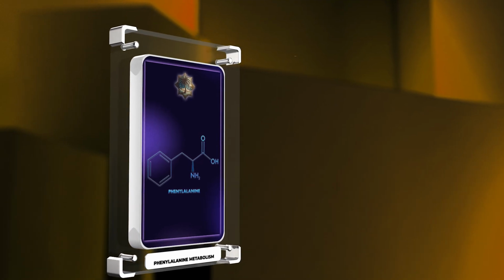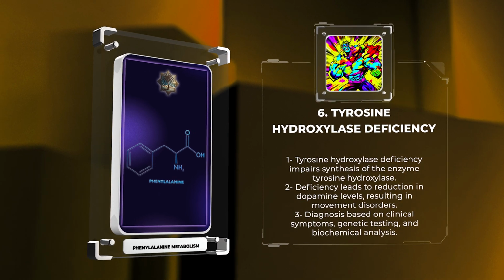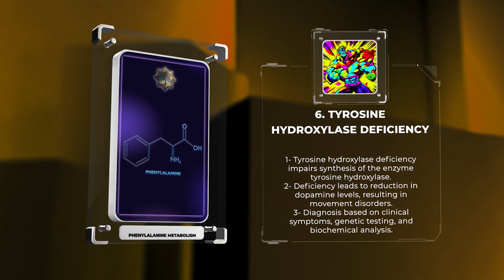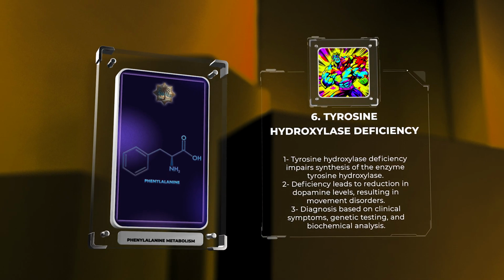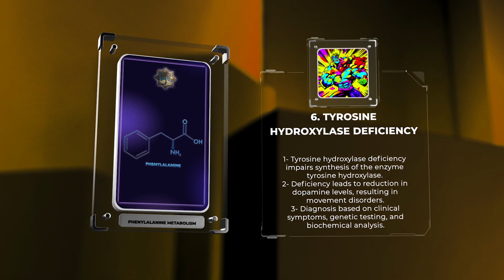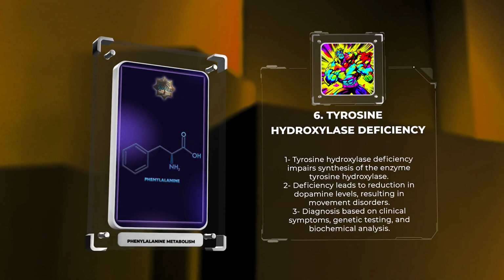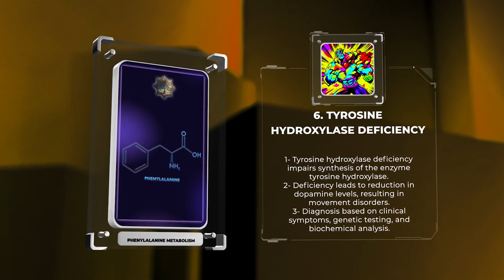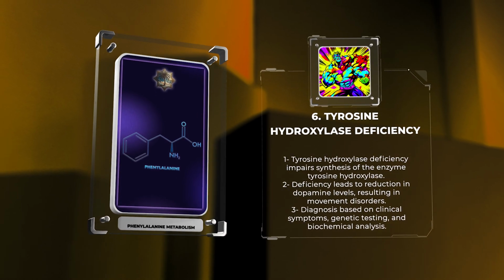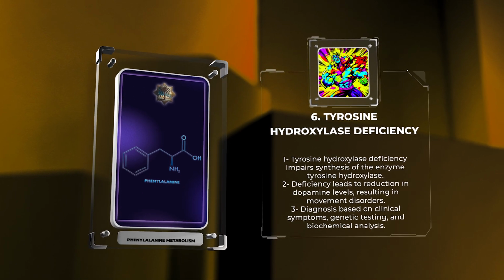Tyrosine hydroxylase deficiency is a rare genetic disorder characterized by the impaired synthesis of the enzyme tyrosine hydroxylase, which is essential for converting tyrosine to dopamine. Dopamine is a key neurotransmitter involved in movement, reward, and motivation. Deficiency of tyrosine hydroxylase leads to a reduction in dopamine levels, resulting in movement disorders such as Parkinsonism and dystonia. Diagnosis is based on clinical symptoms, genetic testing, and biochemical analysis.